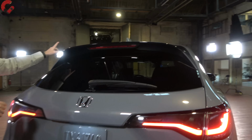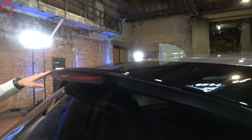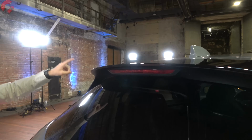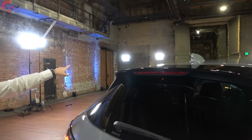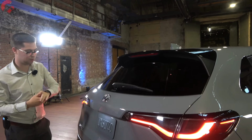So up top, I do want to point out you're going to have this little spoiler area that gives it a nice sporty look. It is going to be blacked out for the sport model. I can see over there on the EXL it is going to be body color. This is your rear wiper. It is not hidden, but I'm glad that we do have one.